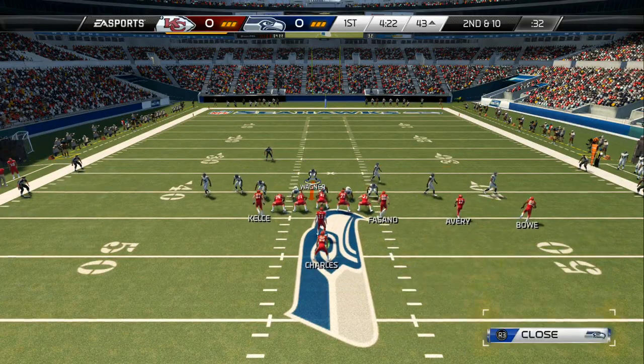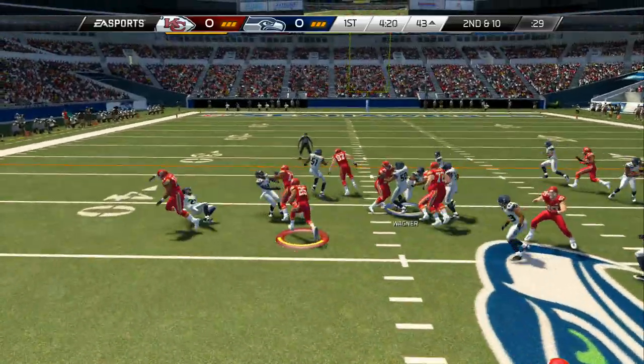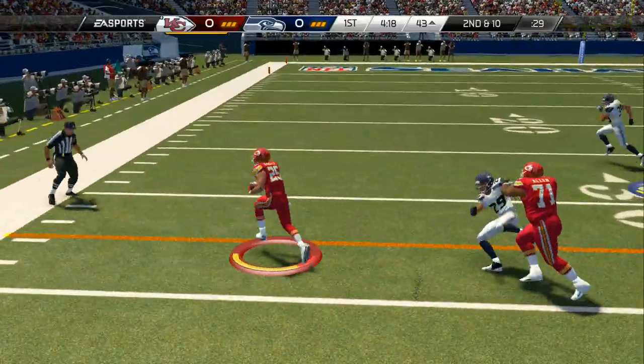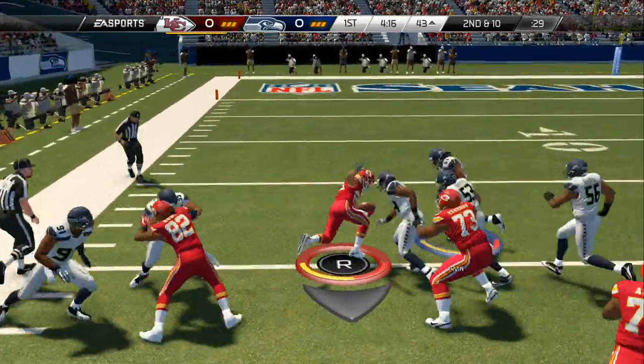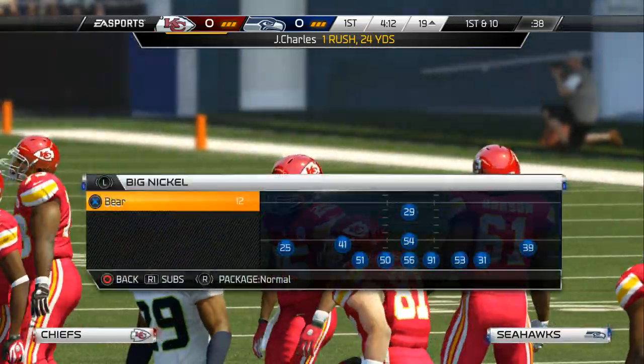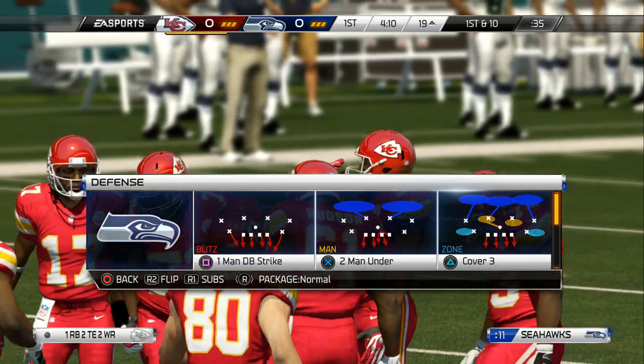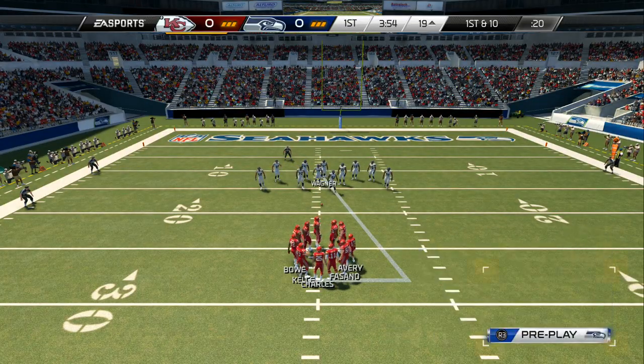Here we go. Watch the blitz. Charles is going to secure the handoff. He's got some daylight. Big gainer there. Well, he's trying to tackle this guy. His legs are the size of a refrigerator, so he's hard to wrap up. That's why he picked up the big gain.